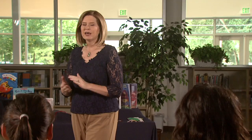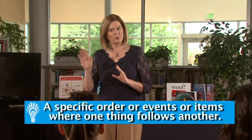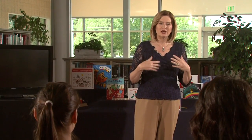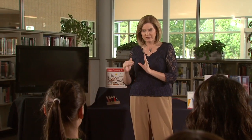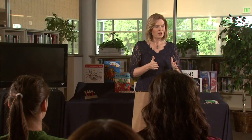What is a sequence? A sequence is like my morning routine. The alarm goes off, I put it on snooze. The alarm goes off, I get up, I take my shower, I brush my teeth, I do everything I need to do. I try to find my keys. I look where I last put my keys. It's where one thing follows another.